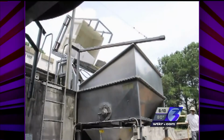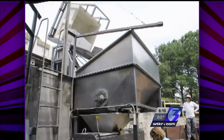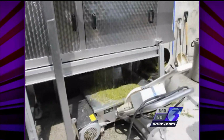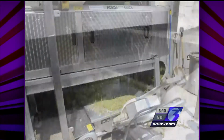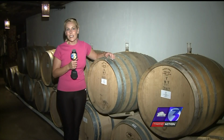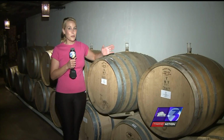This is how it's really done. The winery made a video of workers processing Chardonnay grapes recently. It shows how a series of machines separate the grapes from the stem, crush them, and then squeeze out the juice. We've moved down here in the cellar to show the next step in the winemaking process.